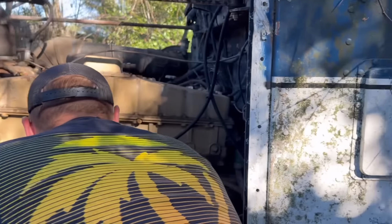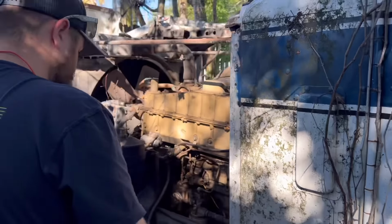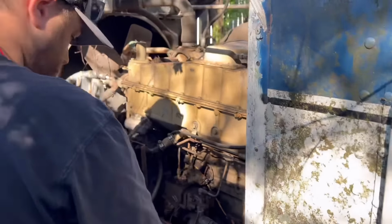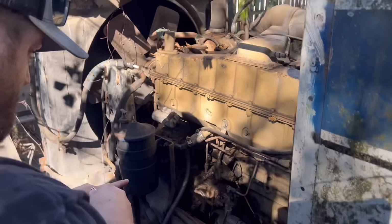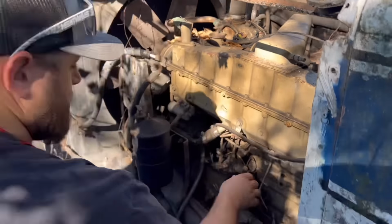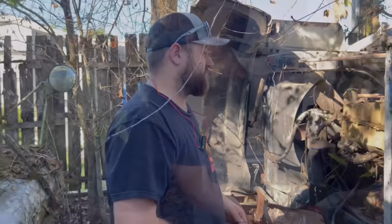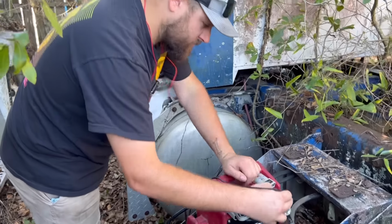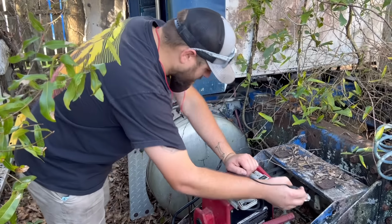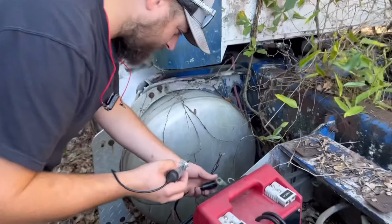We want to put power to our fuel solenoid over here. Man, the bugs out here are terrible. Really bad. All right, before we do that, let's go get the test light and we'll start there. Well, it looks like we got power pretty much everywhere up here, which is good.